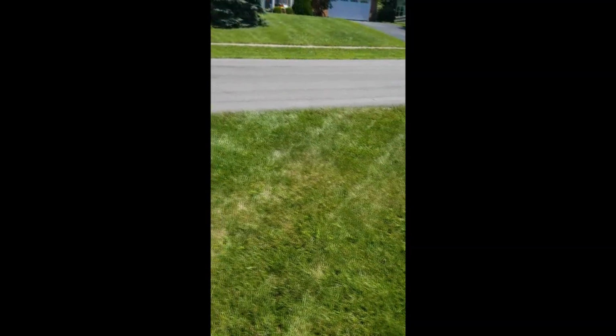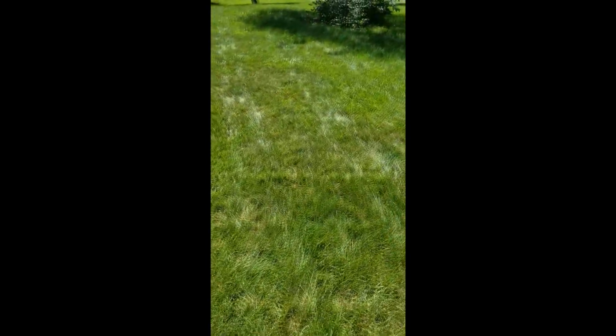This spot, usually right around here, gets pretty brown as well. You can see it is a little bit. We did have a good amount of rain on Tuesday and Wednesday, so that kind of greened it back up a little bit, but that right there is really bad. There's a couple other spots here and there, and this all seems to be these thinner leaf blades versus the regular fescue.